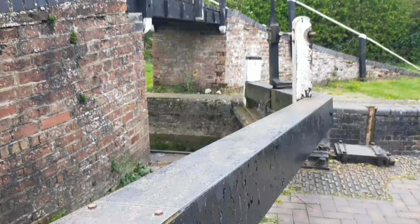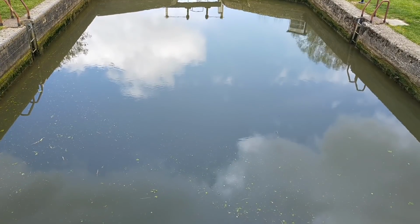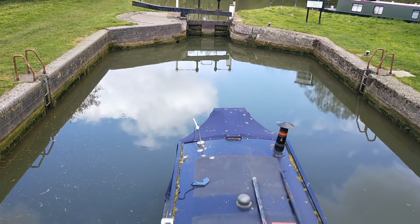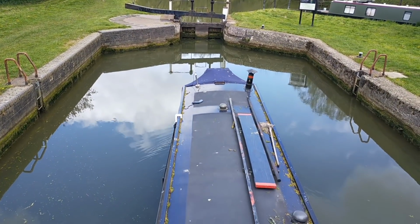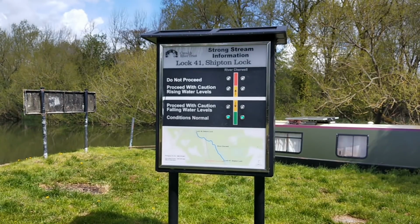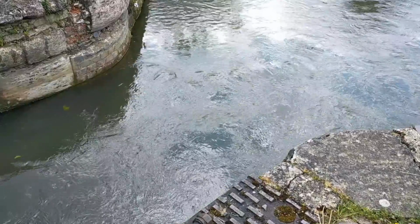So here's this interesting weir lock where the canal and the river meet. It's a shallow lock, but because of its size it takes a long time to fill. So there you can see an electronic board which tells you how fast the stream on the river is. Luckily it was green because it hadn't rained in ages. Surely it wouldn't start today on our favourite canal.